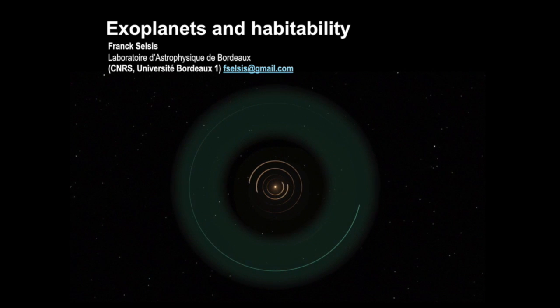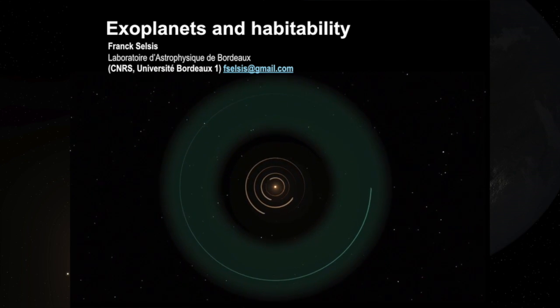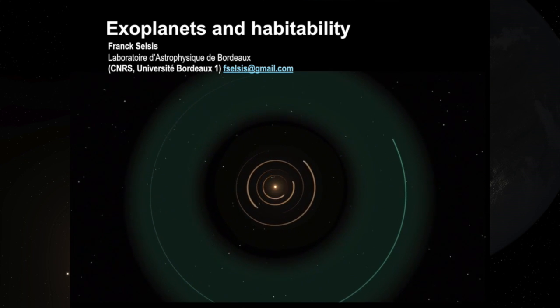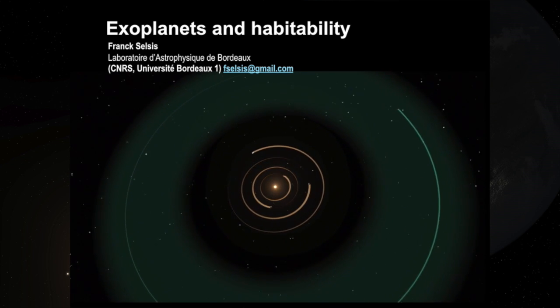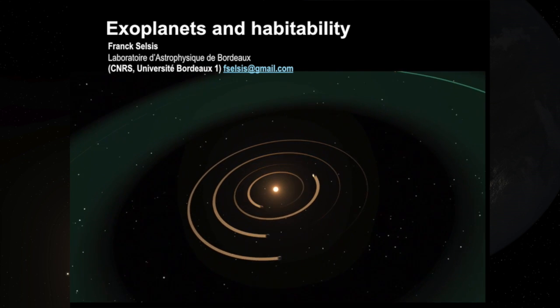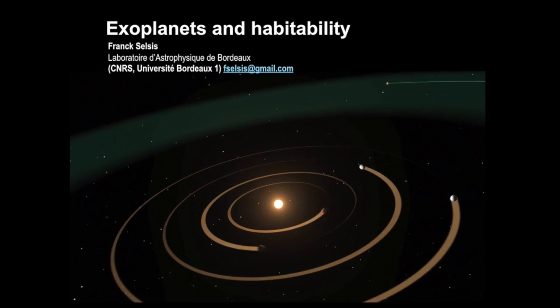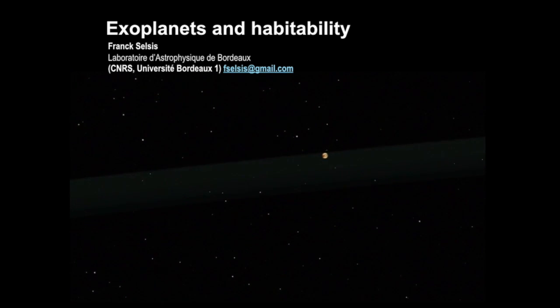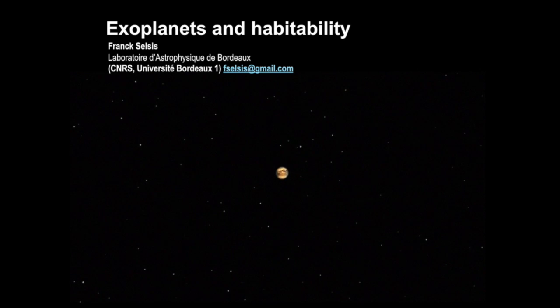One important thing about exoplanets is that it's a rapidly growing field. It's fascinating. There are a lot of discoveries. It's also extremely frustrating when you're interested in exobiology, in astrobiology, because this is really, I think, what everybody has in mind when we talk about other planets around other stars.